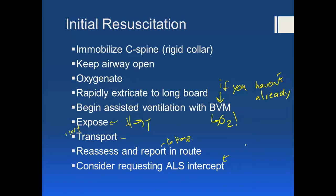There are a few things that ALS providers can do. If you suspect your patient has a tension pneumo, that's something that paramedics can correct. If they have an airway issue that you're struggling with, paramedics have a little bit more training in airway. And then the other thing, if somebody's really hypotensive, those are things that you're going to want to consider ALS intercepts for.